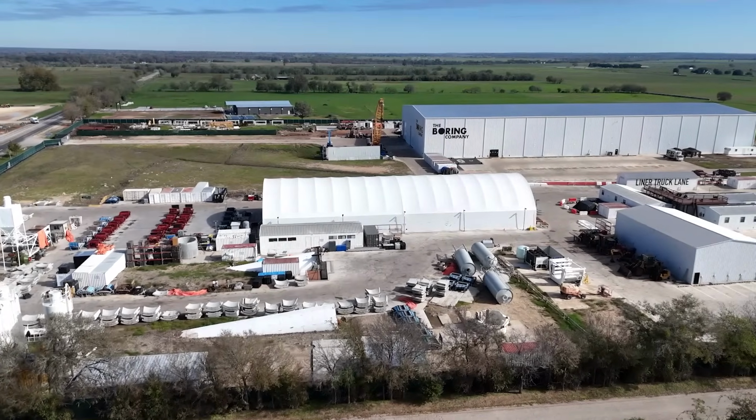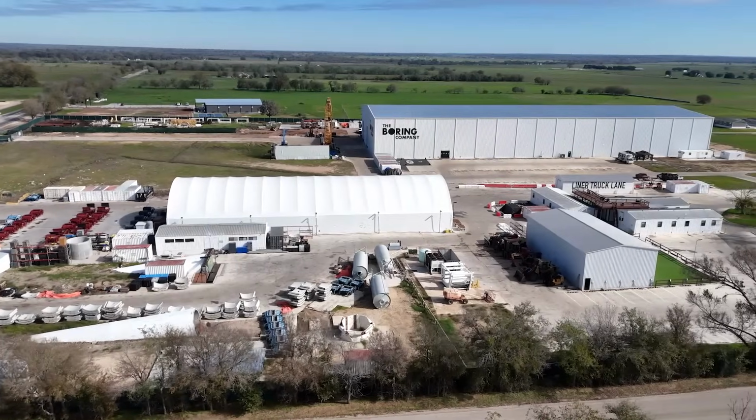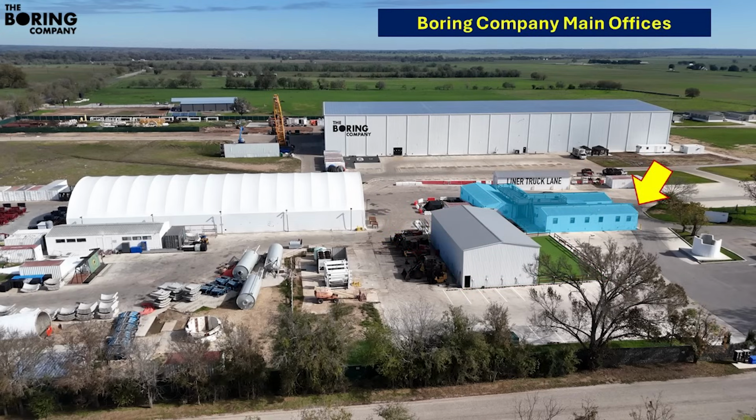So now continuing to fly more towards the east so we can take a look at some other parts of this part of the site. Stopping here, we can see the Boring Company tool and projects shop. There's also a kind of an artificial grass area, and this is where they take photos for guests touring the site. Next to this area, highlighted in blue, is the Boring Company main offices. This is also where I went in to sign in to begin the tour.